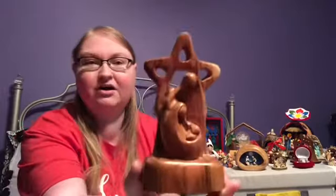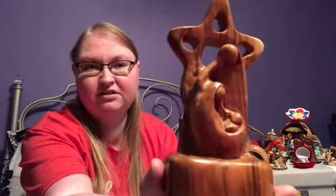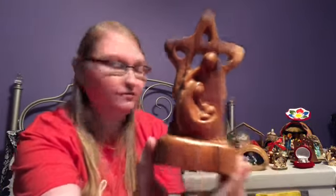And then I saved this one for last. This one was from Jerusalem, and it's hand-carved, made out of olive wood. Isn't it gorgeous? So beautiful. There we go. So there's just a little sample of my collection of nativity scenes from all over the world. And now I'm going to show you a video and some pictures from the last time I had them on display at church.